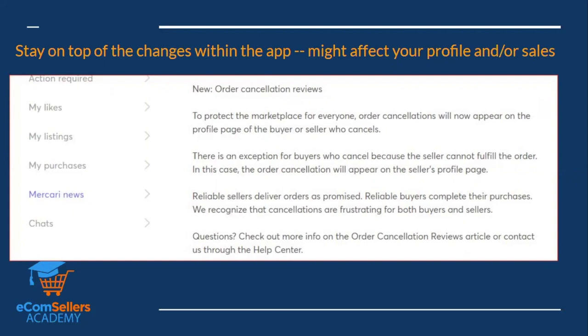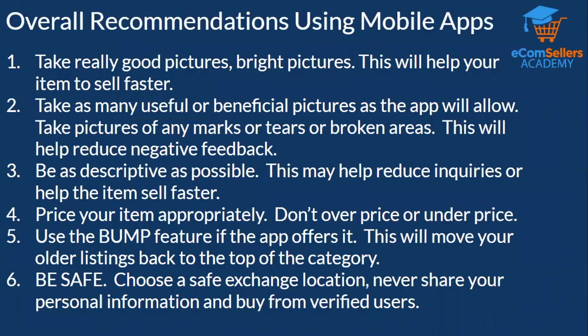And personally, I think that that's a good thing. We strive for 5-star reviews. We strive for positive reviews on every other platform. And so now they've taken heed and they're offering a similar rating system for the buyers as well as the sellers. So just make sure you're on top of anything that might change in the app. Someone logs into Mercari and clicks on your item, ready to buy it, and they see that you've had a number of cancellations, and you didn't even know that they were seeing that. So just make sure you stay on top of any of the changes that are going on.